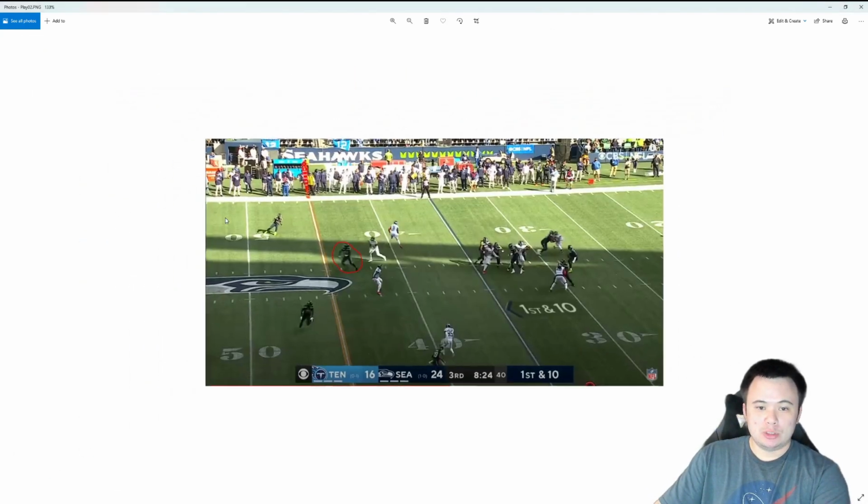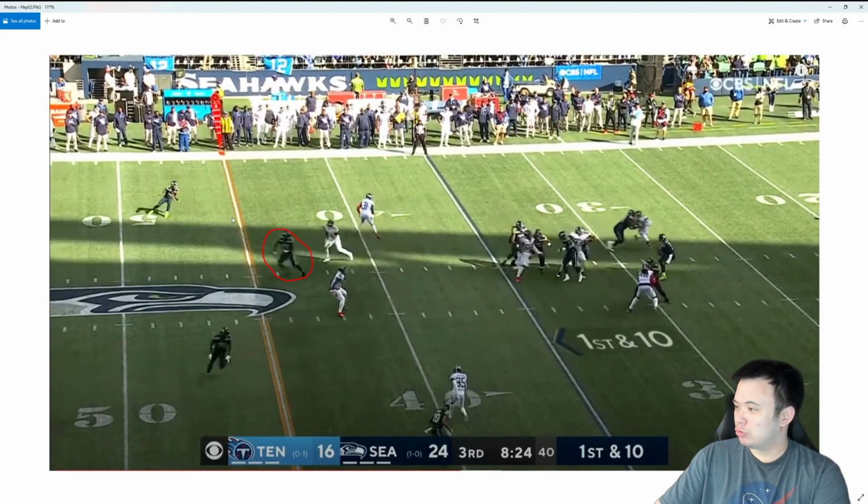Okay, now we go to play number 2, and this is later in the same drive. 8:26 or so left in the third quarter, and this is another first down play. There's one tight end on the field. Gerald Everett is lined up on the right side of the line, and he basically just runs a streak down the middle of the field, which you can see him in the process of doing here. He basically just curves towards the middle of the field slightly and runs straight down the field.